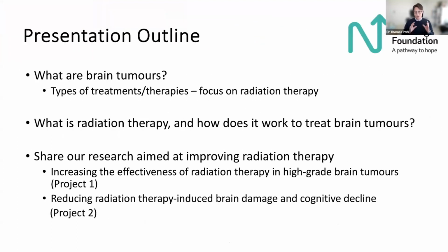So this is the outline. First is, what are brain tumors? And what type of treatments or therapies are there? But obviously, I'll be focusing on radiation therapy. Now, what is radiation therapy then? And how does this work to treat brain tumors? And then I'd love to share some of our research aimed at improving this radiation therapy. As I mentioned, project 1 is to increase the effectiveness of radiation therapy on brain tumors. And second is to reduce the radiation-induced brain damage and cognitive decline.